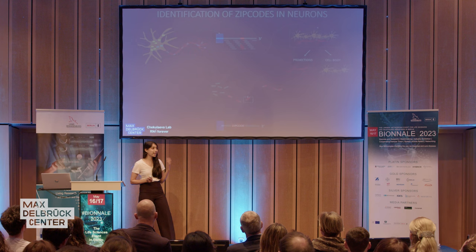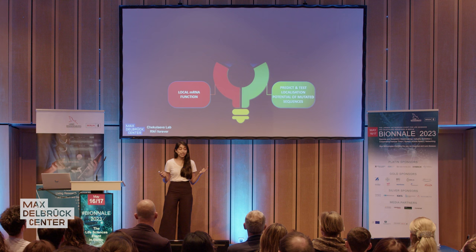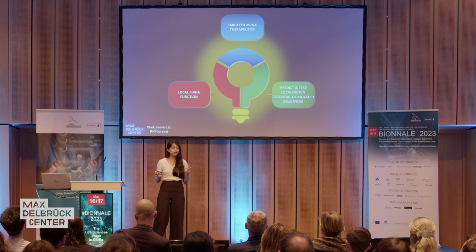And knowing the zip codes and binding factors that modulate mRNA localization could make all of this possible, from studying and manipulating local mRNA function to building predictive models for the localization of mutated sequences in diseases, and even developing targeted approaches for the delivery of mRNA therapeutics.